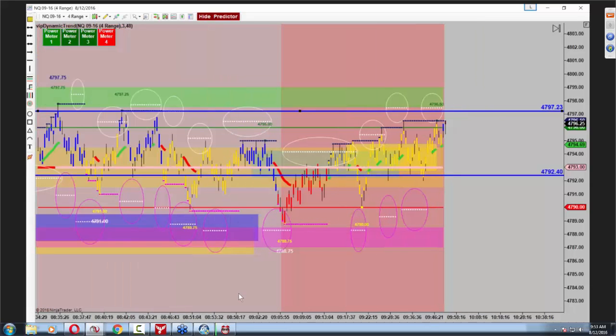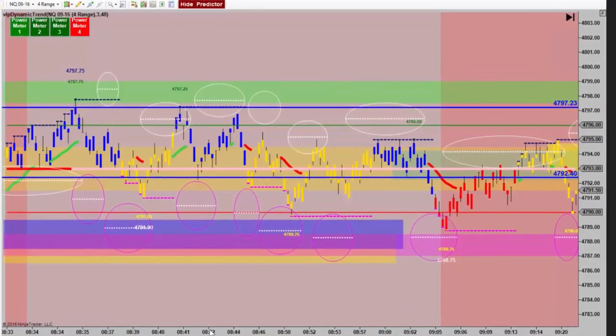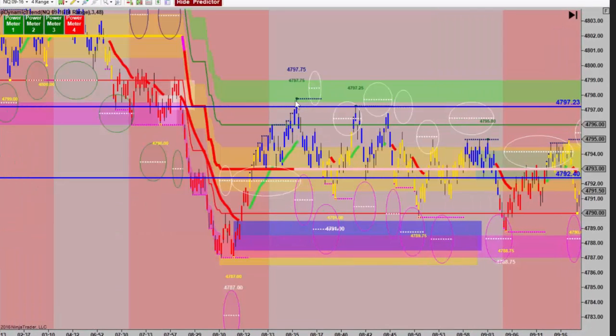If you take a look at these predictors right here on the sideways stuff, for one thing, this was a phantom trade. You didn't even have to take it. Obviously we boxed it in, we got the long, but keep in mind with a short chart like this, you were still looking for shorts at that phantom too. And of course this predictor didn't show up until later, but you got that phantom trade.